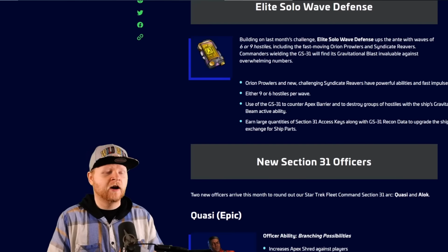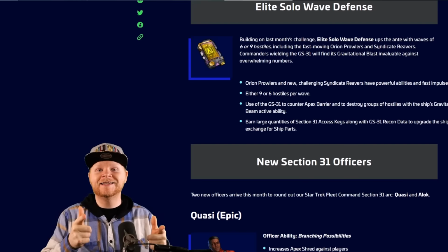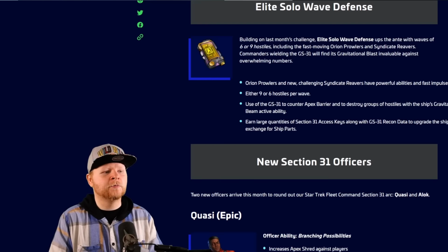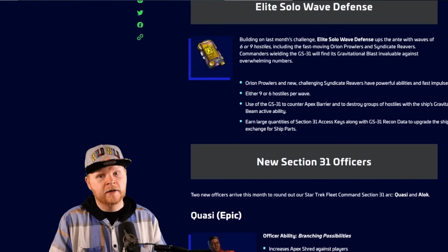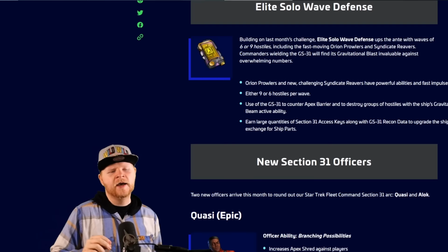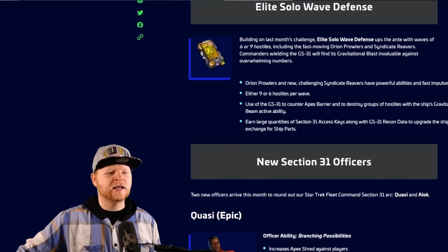Again, they have very fast impulse speed, so another officer below decks to throw in, Dane, to speed things up a little bit. Use of the GS-31 to counter Apex Barrier and destroy groups of hostiles with the ship's gravitational beam active ability. They say it is a recommend. That's going to be a need there, Ghost Rider. And then earn large quantities of Section 31 access keys along with recon data to upgrade the ship in exchange for ship parts. So the Elite Solo Waves are tied directly to the GS-31.